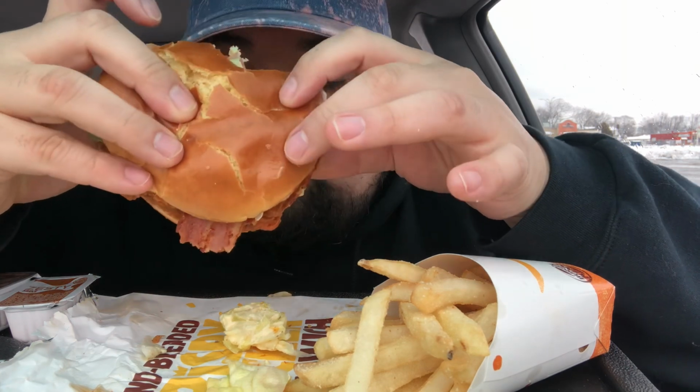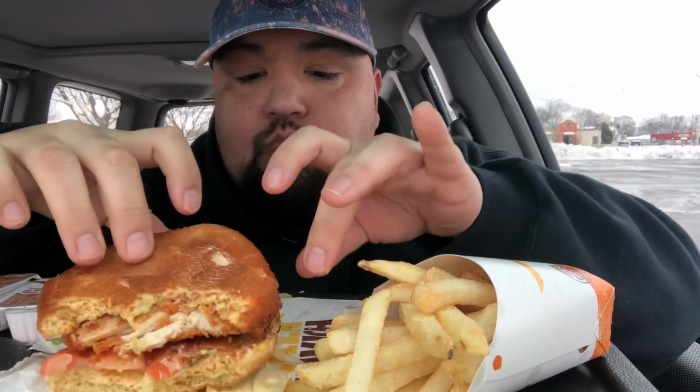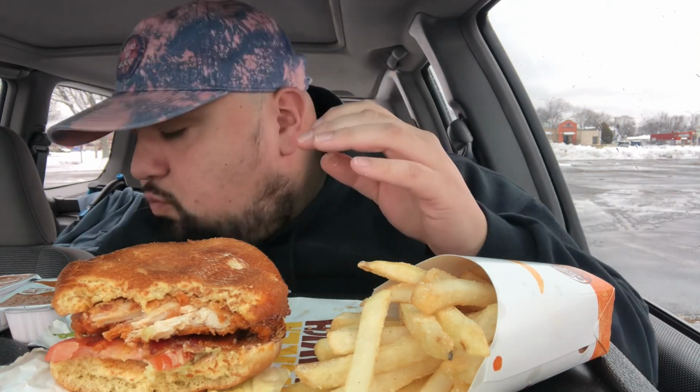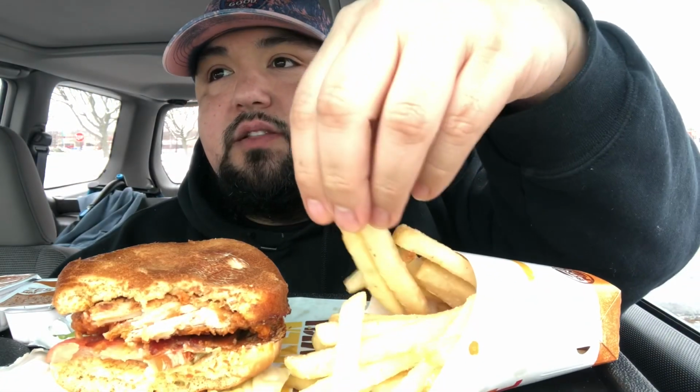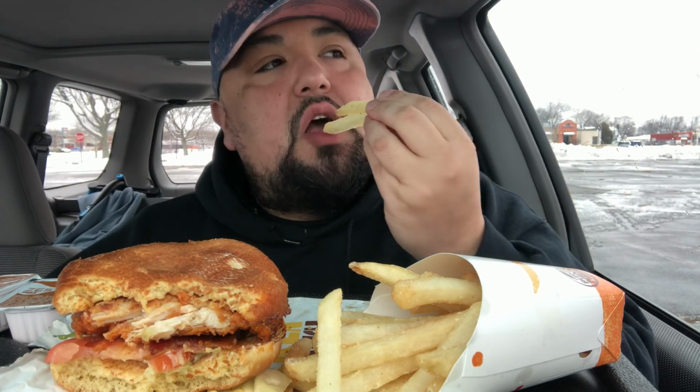Another bite. Now, I am a huge person that loves lettuce. I wish I had more lettuce. Ooh, those are hot. Those just came out.